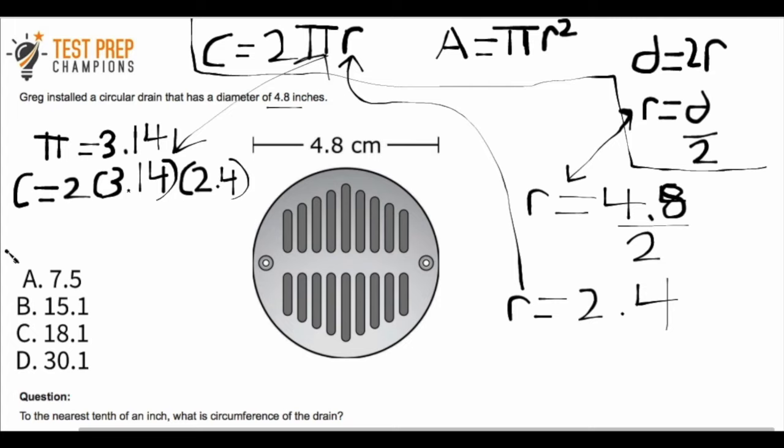And so I do the math in the calculator, and what I get is the number 15.072, and all we would have to do here, it says round it to the nearest tenth of an inch. Well, this would be the tenths place right here. We look at the hundredths place, it's a 7. Since it's a number 5 or greater, we would round this up to 1 and replace everything with zeros, and B would be the correct answer here.